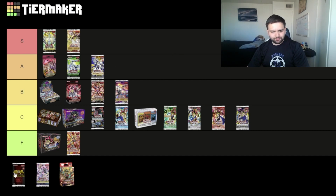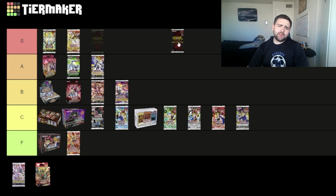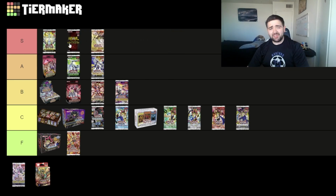Cannot deny it. Rarity Collection 25th Anniversary is also very much S tier. Is it better than Age? Price-wise, probably not. But it's still a very insane set. This is why the tins were probably really bad this year, because this was the major reprint set of the year.